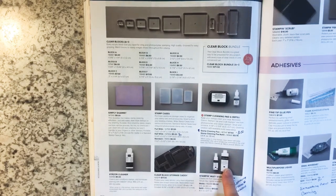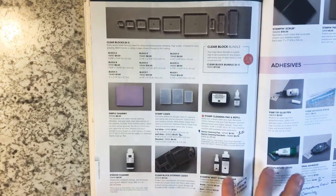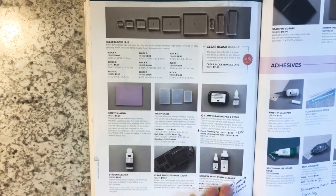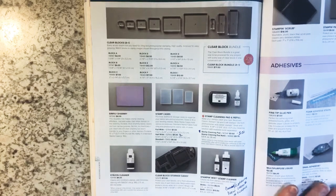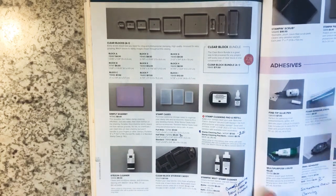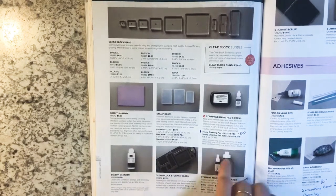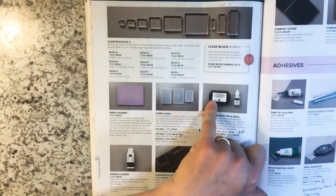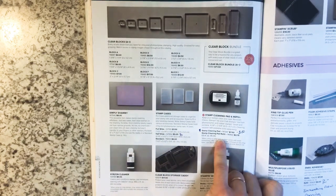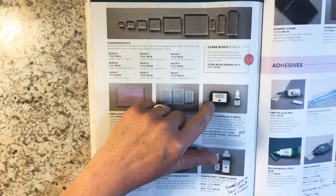I think they're reformulating or coming out with a different one. I think we'll still be having some. It's just not this actual one. Excuse me. We'll be getting new ones. The stamp cleaning pad is retiring. They may be redoing that. I don't remember right off.